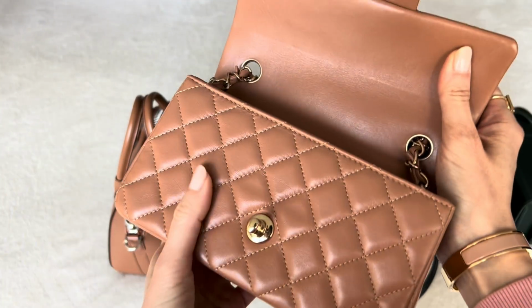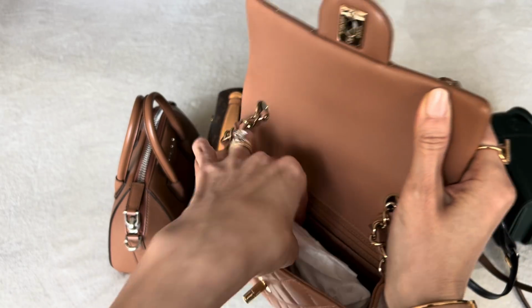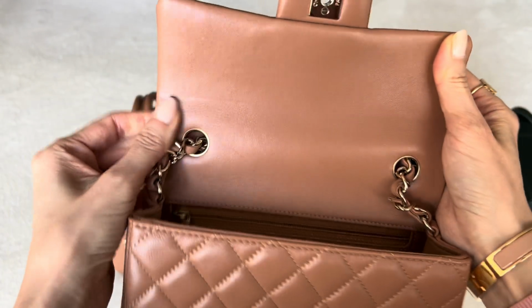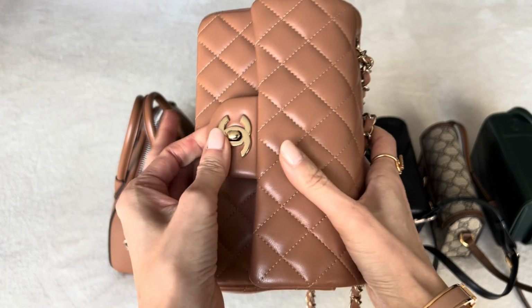So I didn't see the color in person. I just bought it, I paid for it. I prepaid for it. I don't know if Chanel still does that. At the time, I pre-ordered it, I paid, and you just wait. And then when it comes in, they call you, and that's it. And then I went to pick it up and I loved it.